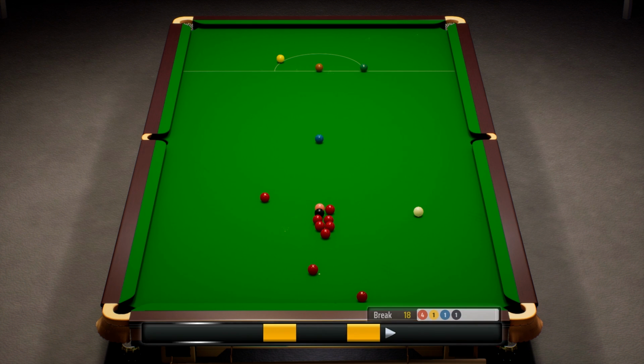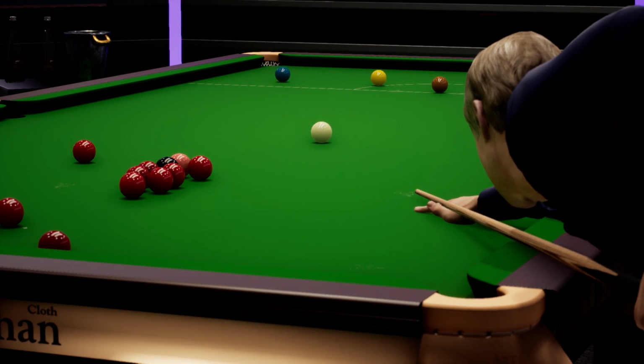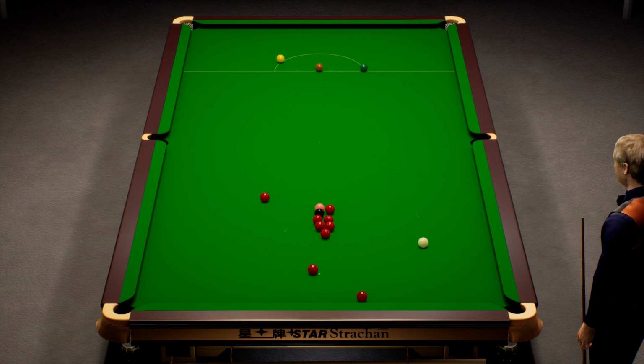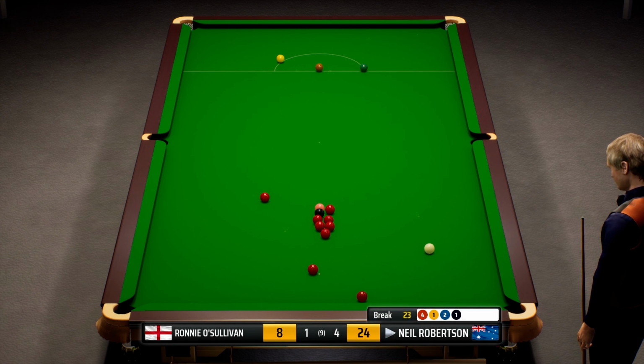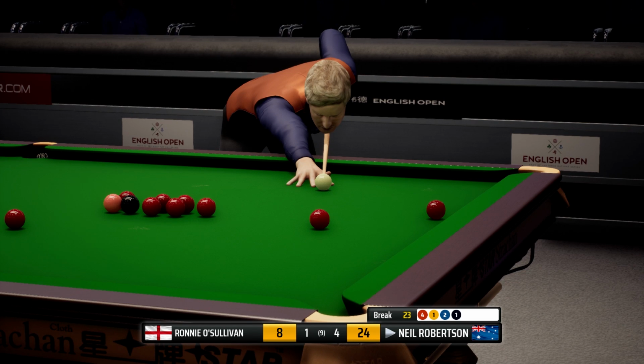Oh, it went on the pink spot. I beg your pardon. So that long pot has really tied up those balls. Oh, he knocks the blue in, wonderful shot. But I feel like we are going to get one more chance here, because there's surely no way he's going to be able to get the right angle on the blue. Pace is critical here.